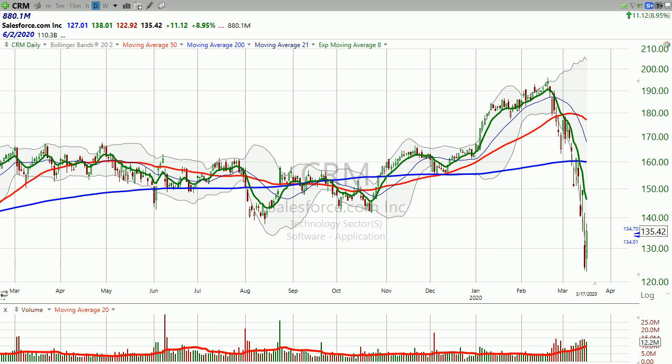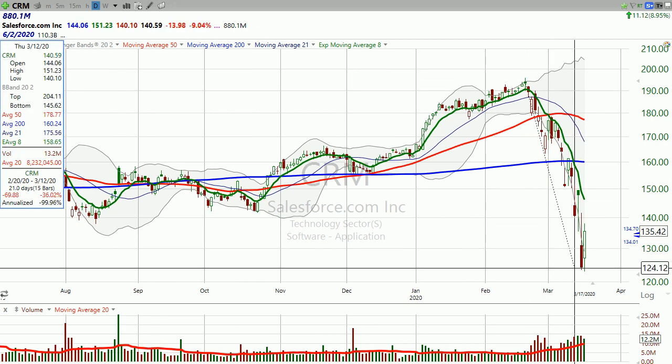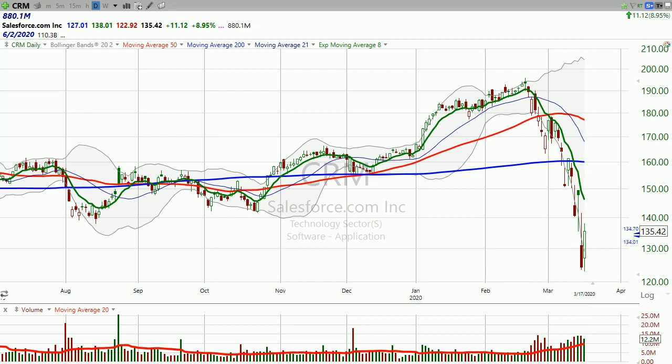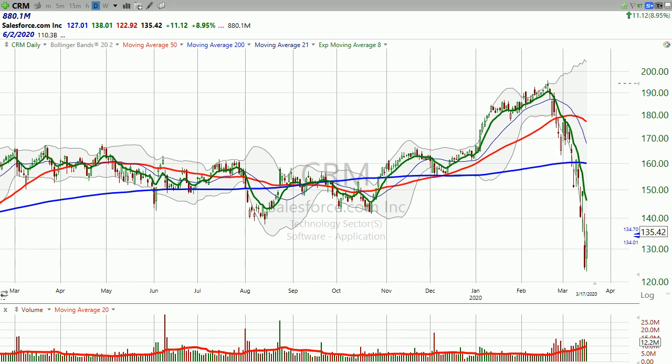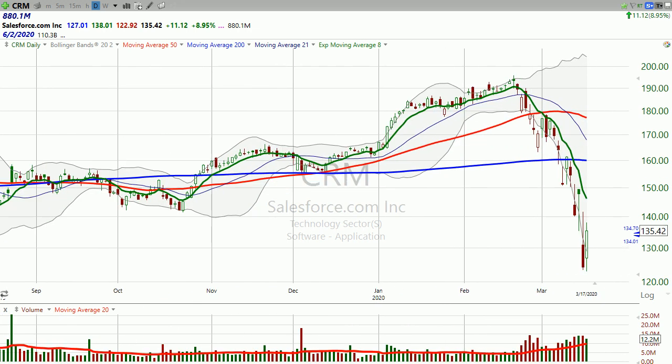So anyway, let me get to our free chart of the day. A lot of stuff that's sold off, a lot, and Salesforce is one of them. It lost about a third of its market cap in about a month. That's quite a bit, and I think that at this point, this is a buy the dip thing.